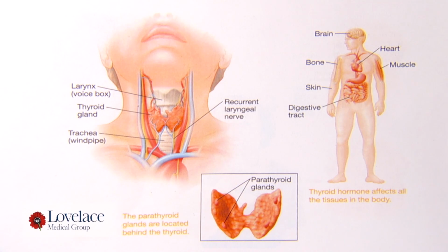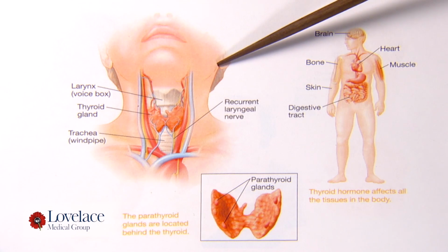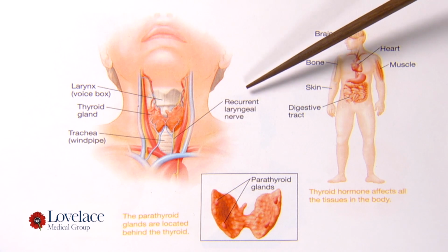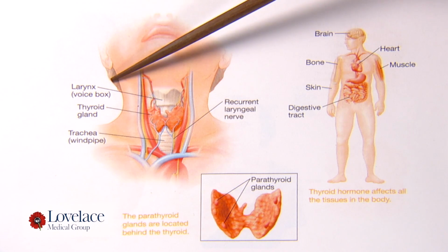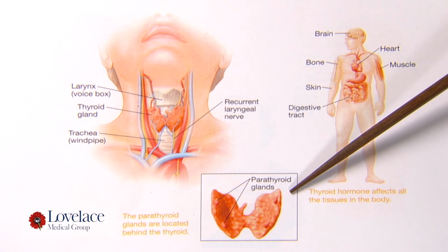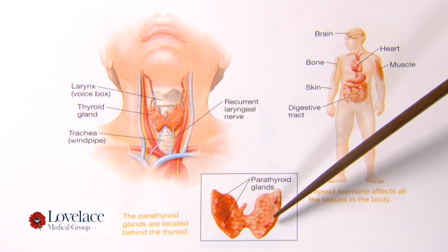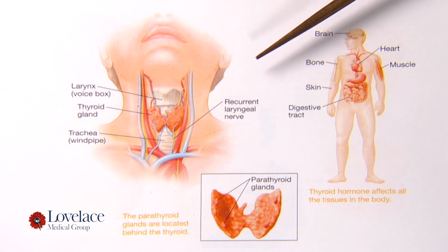This is a picture that shows your thyroid and the various structures on the neck. During surgery, we protect your recurrent laryngeal nerve, which innervates the larynx or the voice box. In addition, we preserve the parathyroid glands, which are on the back side of the thyroid, located here, here, here, and here. Typically, you have 4 parathyroids.